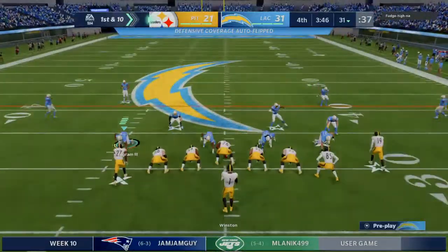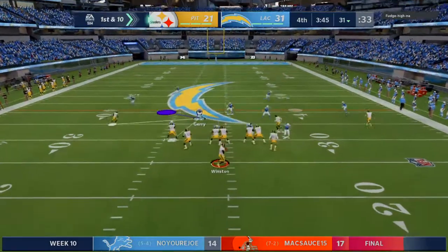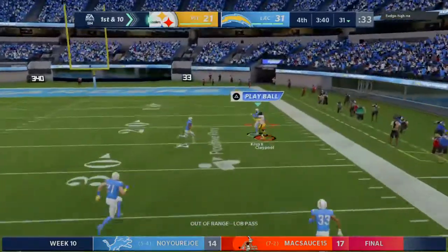The Steeler offense here about ready for their next drive. Their defense was able to force the punt. That's the good news. But this is still a 2-score game, and they need points on this drive. And in a relatively quick.